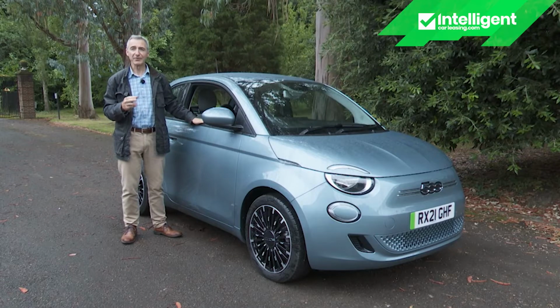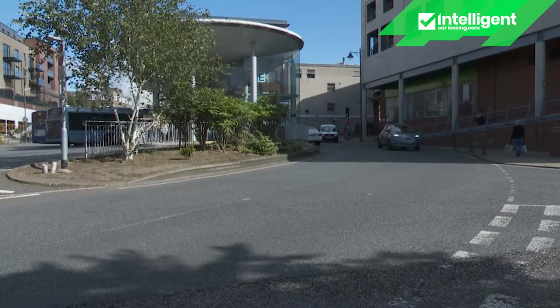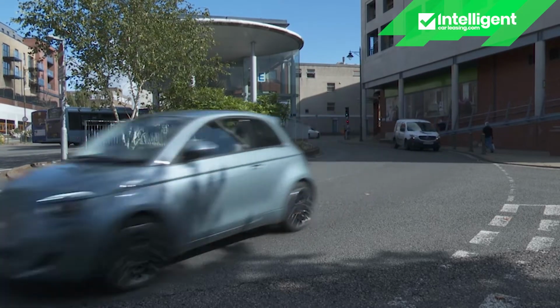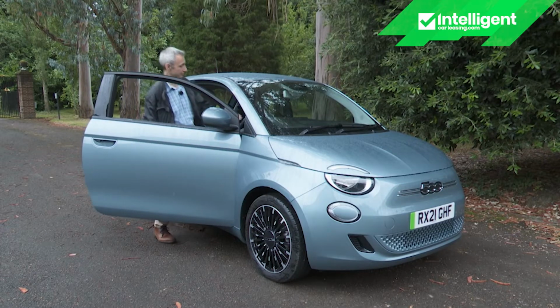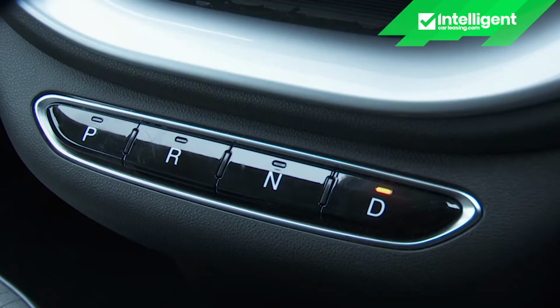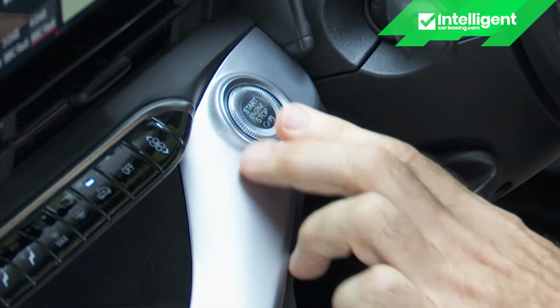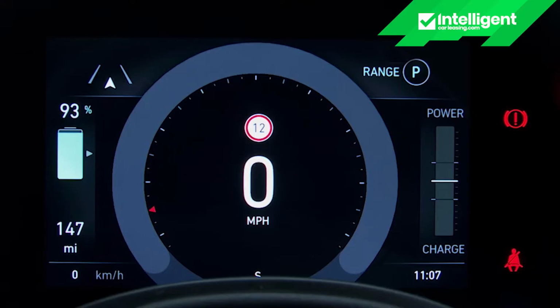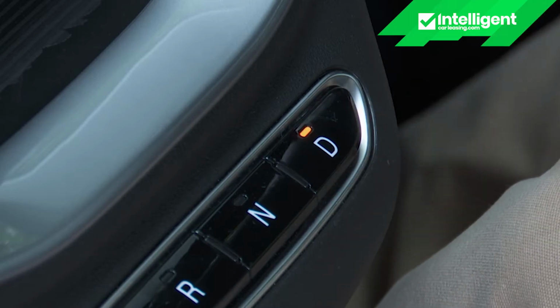The adoption of electric power on a car so urban orientated as a Fiat 500 seems so natural that adapting to this model as an EV shouldn't be difficult for anyone. It certainly doesn't feel that way when you get in and drive it. Okay, so there's no gear stick, but the auto gear shift buttons on the fascia are obvious enough. With key in pocket, you simply press the start button on the dash. You wait for the chime, the green ready light, and the vehicle is ready to drive message. Then you press D and off you go.